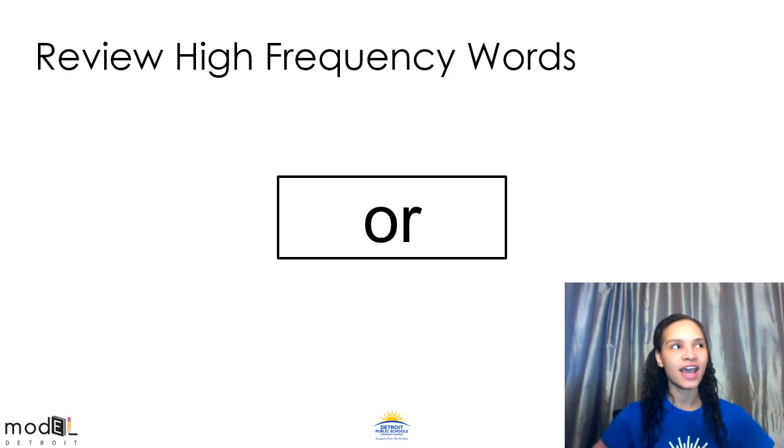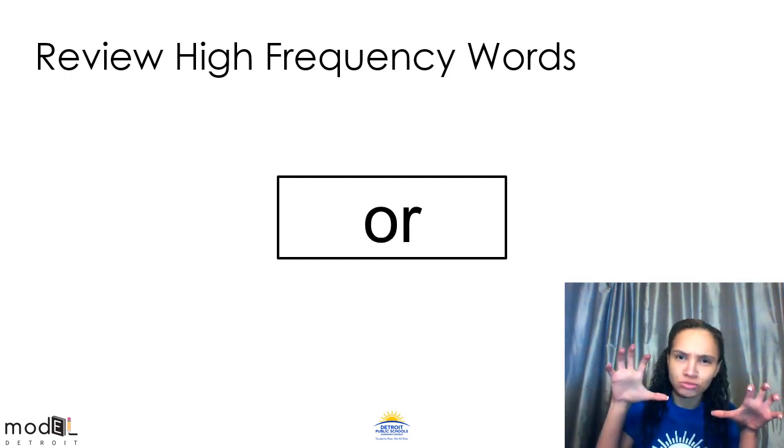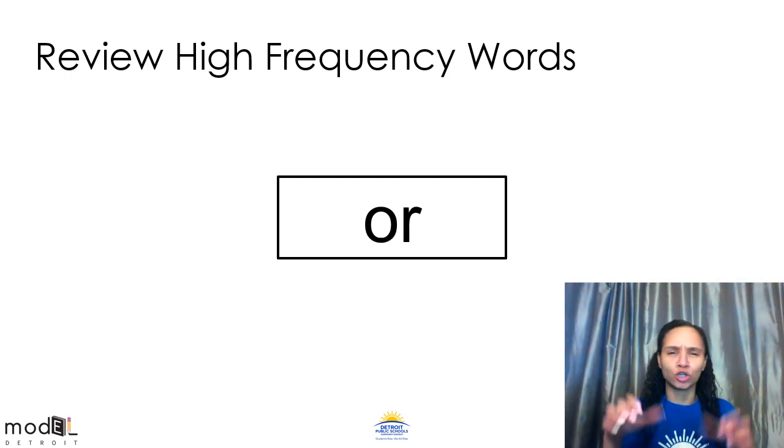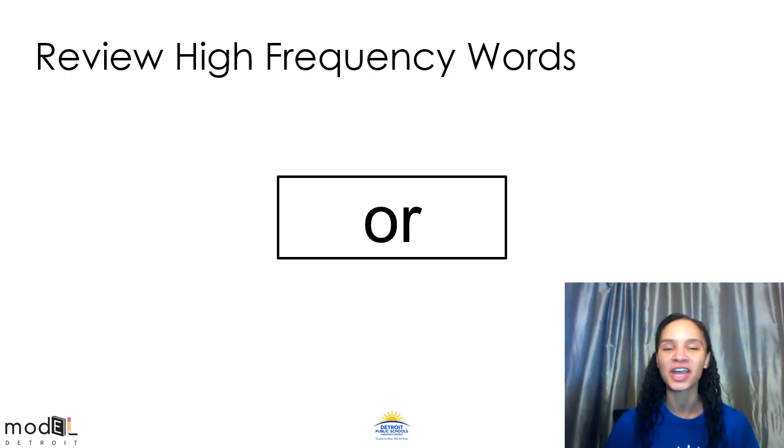Awesome job! Now, let's read this word like we were monsters. What's this word? Or. Great job! Now, let's practice reading this word together. I'll start. Or. Awesome job! Way to read our high frequency word, or.